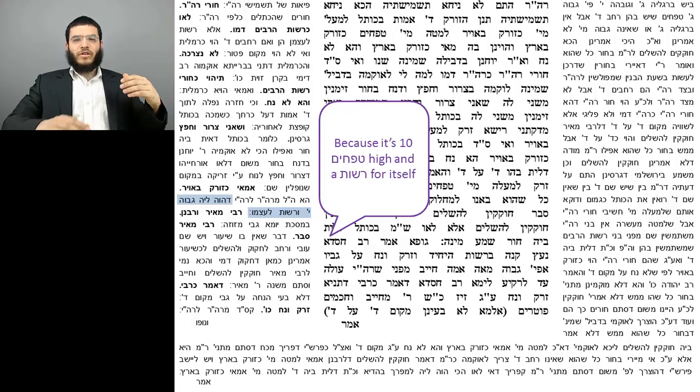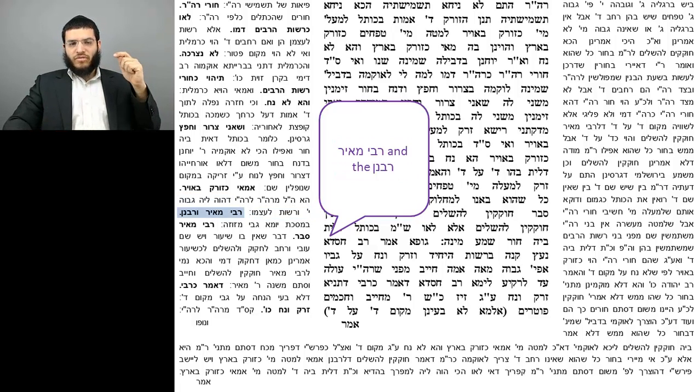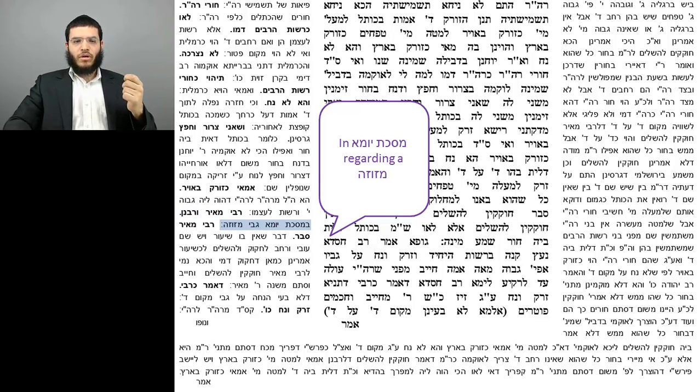The Gemara explained, so if it's 4 by 4 tefachim and 10 tefachim high, it's a Rishus HaYachid. And even if it's not 4 by 4 tefachim wide, there it's a machlokes of Rabbi Meir and the Rabbanan. Where is this machlokes? Says Rashi, b'Masechtas Yuma gabi mezuzah. It's Masechtas Yuma regarding a mezuzah.